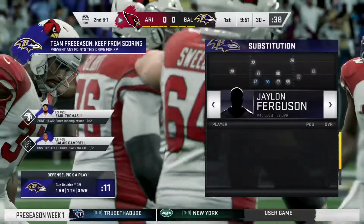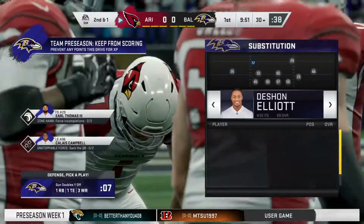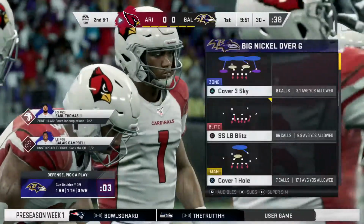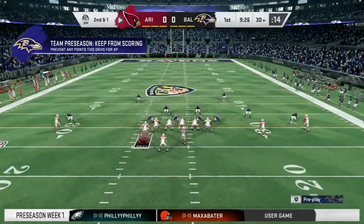Well, I think that's what they're going to need to do here in the first half. You've got to take some pressure off of this young quarterback, and no better way to do it than to establish the running game early. The last run got 9. That leaves him with second and a yard.